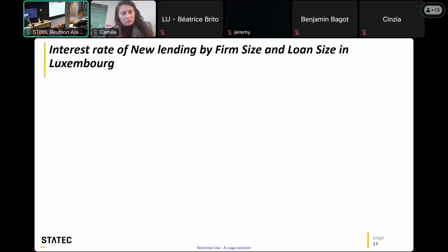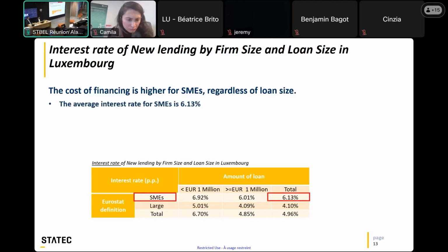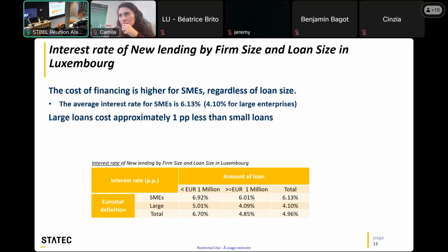Looking now at the interest rate at which these loans are taken, because the cost of loans is important for the investment decisions of SMEs, we distinguish again among firm size and loan size. Here we observe that the cost of financing is higher for SMEs regardless of the loan size. So SMEs pay on average more than large firms for their loans. The average interest rate for 2023 for SMEs was around 6.13% compared to 4.1% for large firms. So there is a considerable gap that may hinder the development of SMEs. Large loans cost approximately 1 percentage point less than small loans.